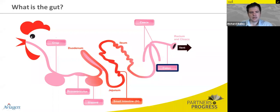This material then passes through the colon into the environment as feces. However, some of that material, maybe once or twice a day, is passed back up the colon into the cecum, where it will be fermented by the bacteria that reside in there. So this will be plant material, cellulose, fibers that the bird can't digest. It's fermented by bacteria to produce short-chain fatty acids, vitamins, organic acids, which the bird can use for extra nutrition.